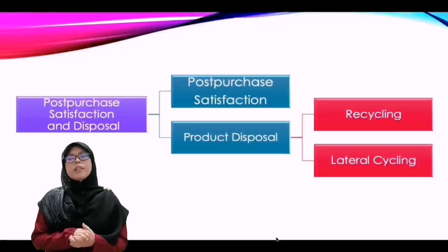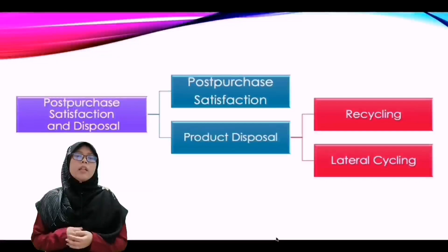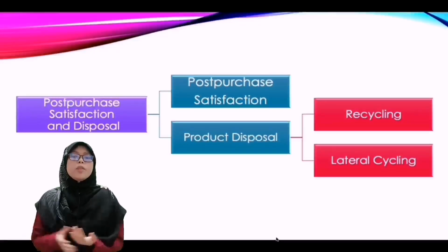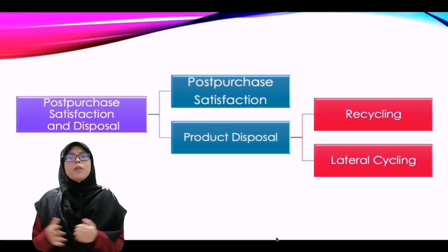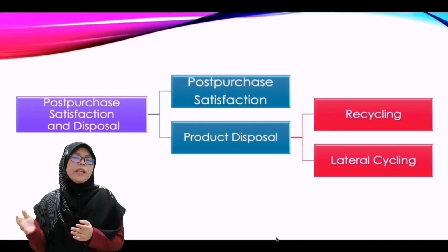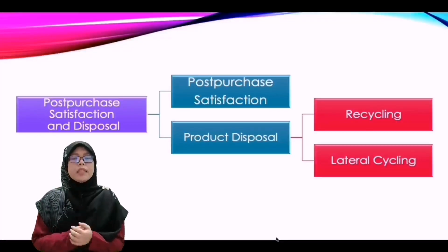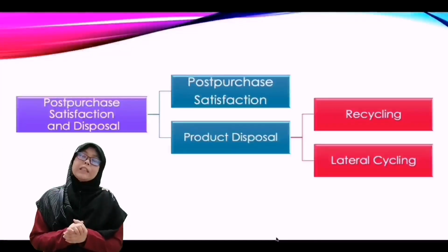In lateral cycling, one consumer exchanges something they own for something the other person owns. Reusing other people's things is especially important in our throwaway society because, as one researcher put it, there is no longer an away to throw things to.